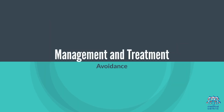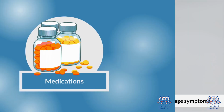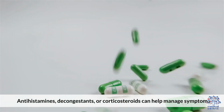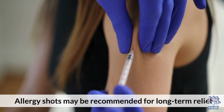5. Management and treatment. Avoidance. Minimize exposure to dogs, especially in your home. Medications. Antihistamines, decongestants, or corticosteroids can help manage symptoms. Immunotherapy. Allergy shots may be recommended for long-term relief.